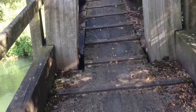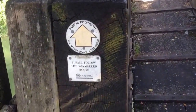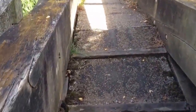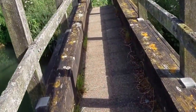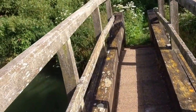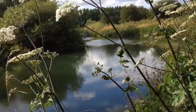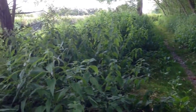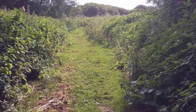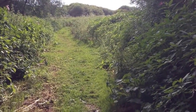Ten-foot bridge. I presume it means 10 foot high because it's only about 2 foot wide. The Thames is not very wide here. The path is widening out a bit as I approach Tadpole Bridge.